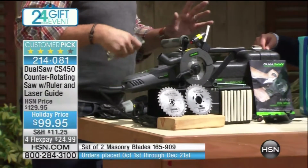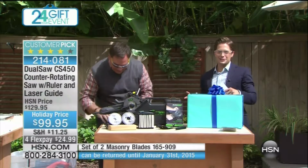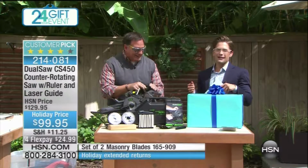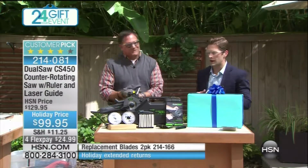But you know what it does even more impressively? It cuts stuff. You know, guys, they turn into like little teenage kids who are all like, yeah, it's going to cut stuff. We're going to cut some stuff. And it's really incredible what the power of this machine can do. It is a customer pick, and we'll show you how well it works.